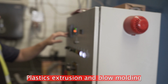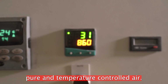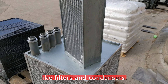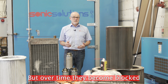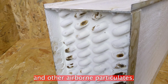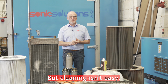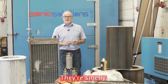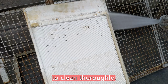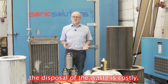Plastics extrusion and blow molding requires dry, pure and temperature controlled air. This uses parts like filters and condensers, but over time they become blocked with waste oils and other airborne particulate. They're very expensive and supply can be an issue, but cleaning isn't easy. They're smelly, unpleasant and difficult to clean thoroughly. Plus, the disposal of the waste is costly.